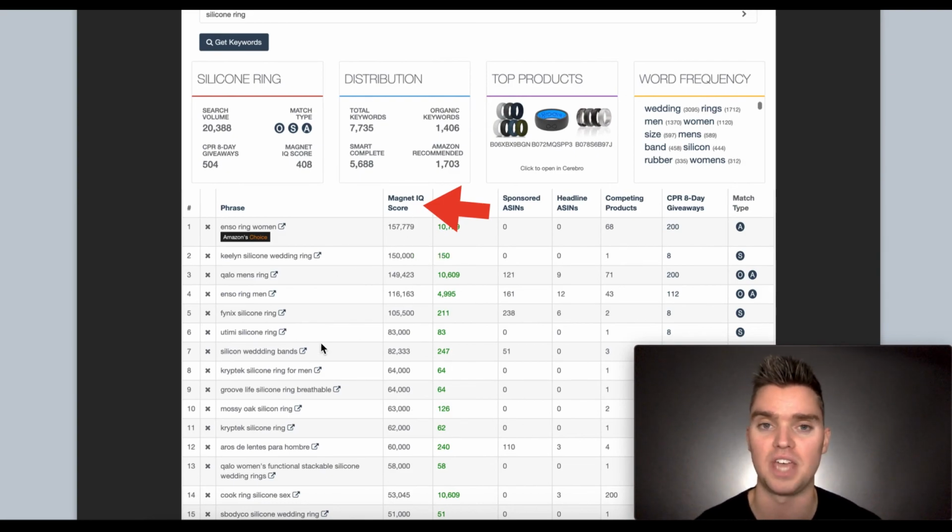And then I add these to a campaign, and I create three different campaigns. I take these 10 to 20 keywords and create a broad match campaign, a phrase match campaign, and an exact match campaign.